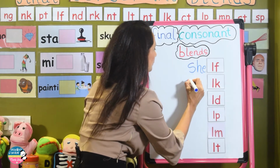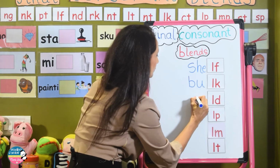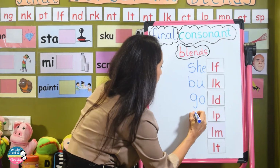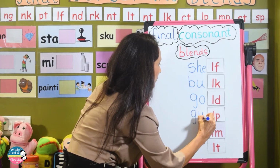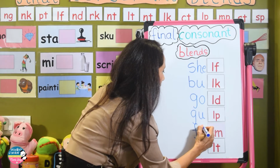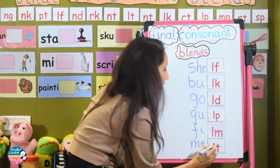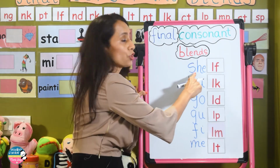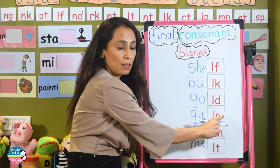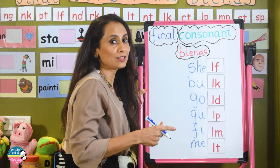Shell, bulk, gold, gulp, film, and then the last one here is melt. Let's revise one more time. Shell, bulk, gold, gulp, film and melt. Very good. And now moving on to the next cluster.